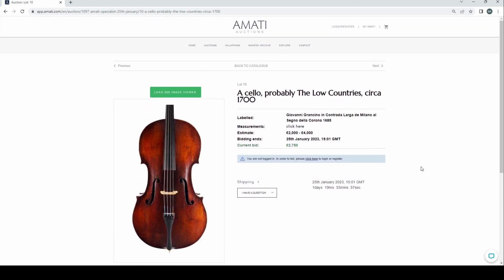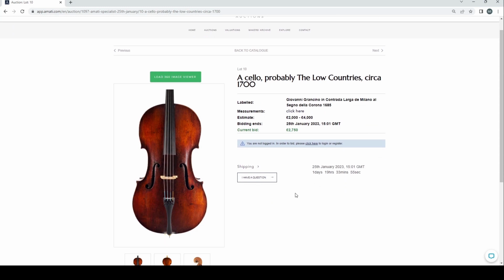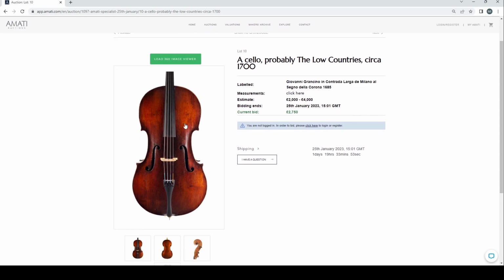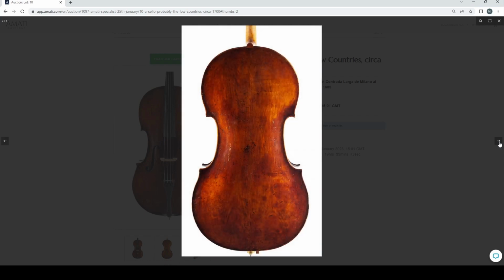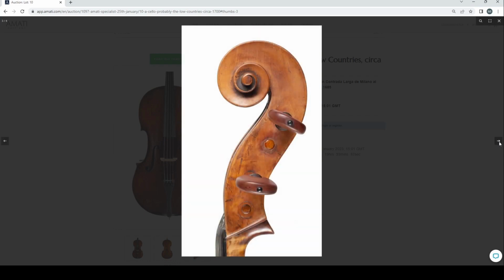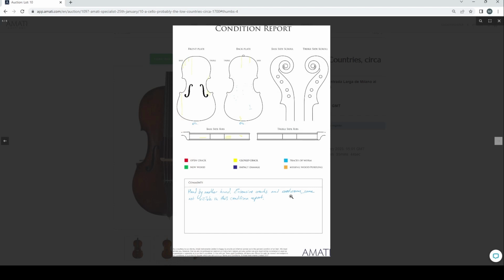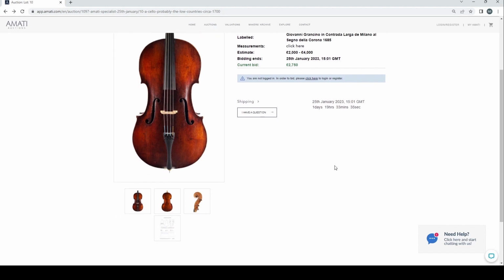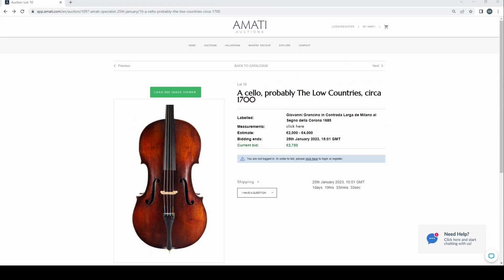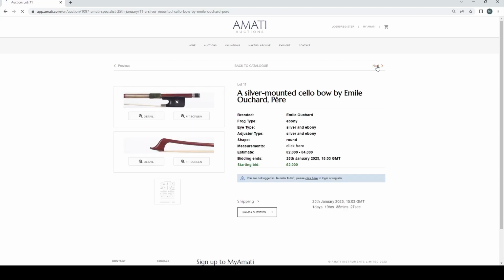Cello, probably the Low Country, circa 1700, with a Grancino label, and I think the head on this is a bit different. Another one that I took a video of. Very interesting cello with a replaced head, I think they're saying here. A few bits of repair and woodworm, but an interesting one here. 2 to 4,000, current bid 2,750. I suspect that this is going to go up a lot higher than we're seeing now. That would be my thoughts.